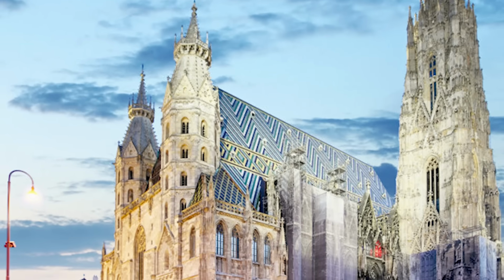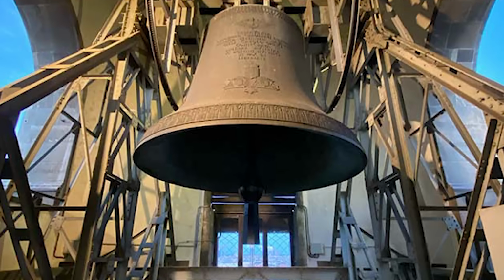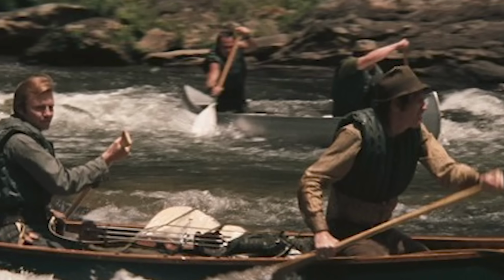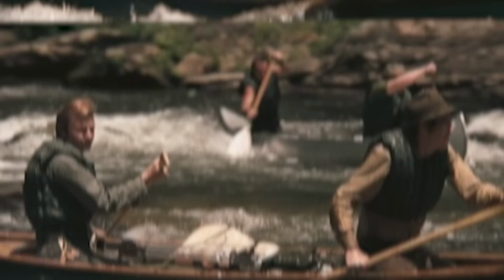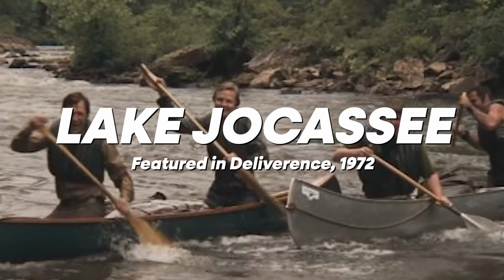Today it looks much like it did before the war, ornate, solemn, and proud, still ringing its Pomeran bell, cast from melted Turkish cannons. In the final scenes of Deliverance, Bobby, Ed, and Lewis quietly paddle out of the wilderness onto the lake shore near Mount Carmel Baptist Church.